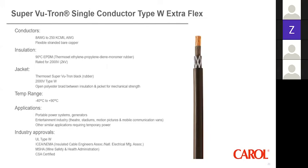So our industrial cord offering, we're starting off with our Type W Extra Flex, and that would run anywhere between 8 gauge to 250 kcmil for a single conductor. Uses the EPDM insulation with a black rubber jacket. There is actually a braid between the insulation and the jacket for better mechanical strength, and these are used for 2000 volt applications.